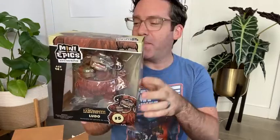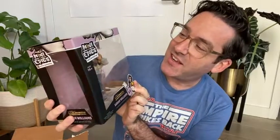Next up, we have Ludo. Whoa, and this Ludo is heavy, I can tell you. Let's see if you can see that without the glare. He's looking a little shiny because of the plastic in there, but another Mini Epics of Ludo. Here he is. And let's see what the third one is. It's Sarah Williams. Did you know Sarah had a last name and it's Williams? It is. Here's Sarah. She's looking good in there. Again, we're going to get a better look in just a second. Let's open up these boxes and see what they look like on the inside.